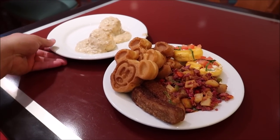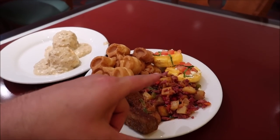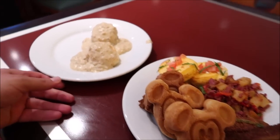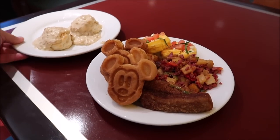All right, I think I've definitely got enough on my plate now. I've got some of the frittatas, the corned beef hash, the French toast, some sausage under there, Mickey waffles and biscuits and gravy. The perfect breakfast.